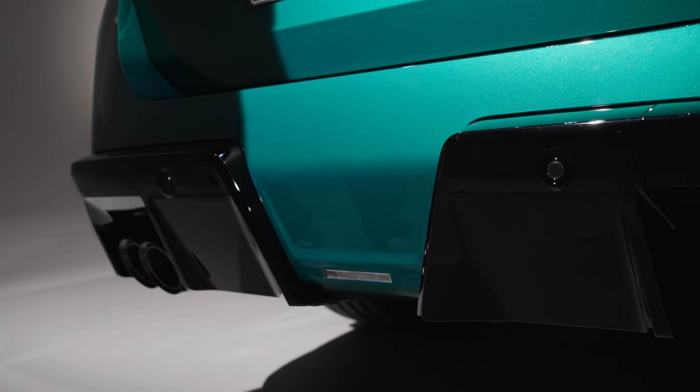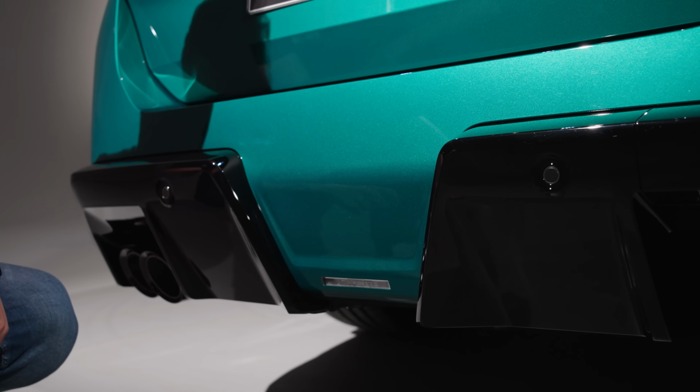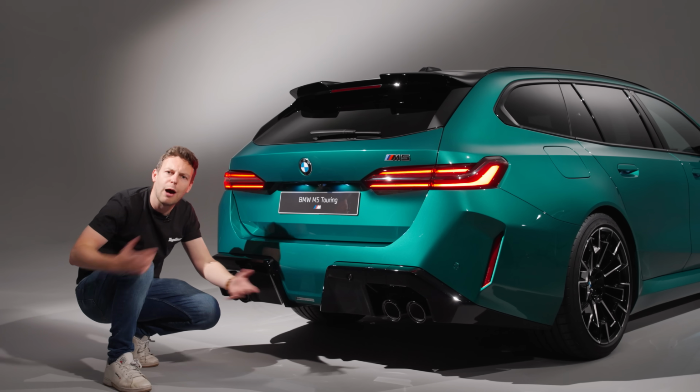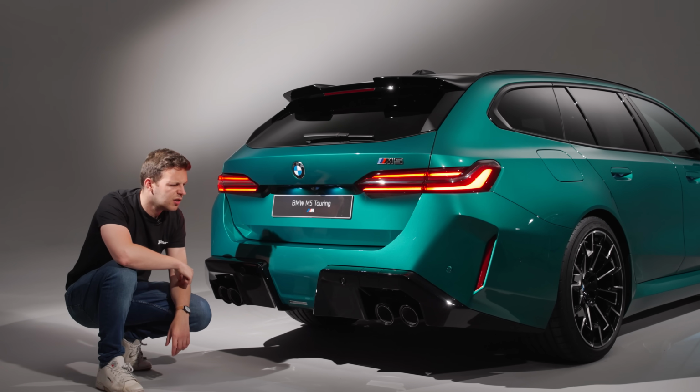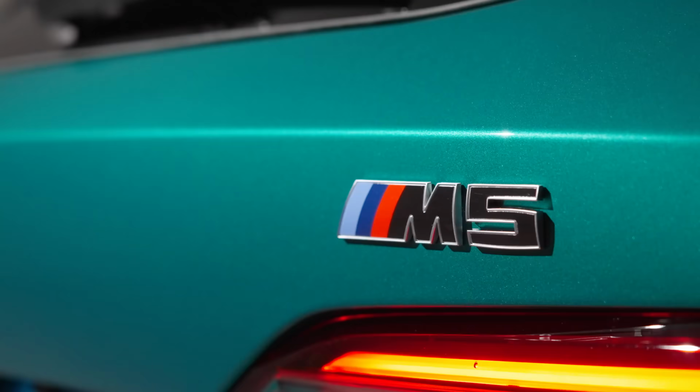Now, here's a practical feature down here as well. Look how they've split the design of the diffuser down here, so you've got room in the middle to fit a tow bar should you want to tow your outdoor lifestyle equipment or your horse. That makes this an ultimate practical driving machine.